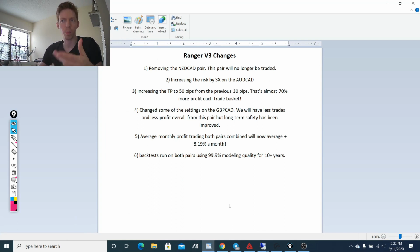Okay, so we have removed the New Zealand Canadian dollar pair. Now this pair was pretty good, but it was giving us quite a bit of drawdown this year. And I didn't remove it because of the drawdown this year. I removed it overall because I was able to get some better data to do some back tests on. And the New Zealand Canadian dollar pair showed some pretty tricky areas that I decided to just remove this pair altogether. And what I did was increase the risk on the Aussie CAD pair.